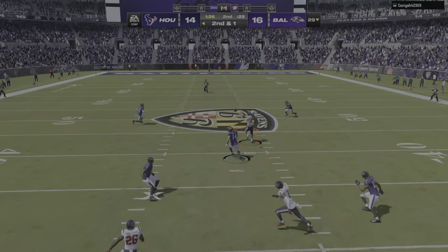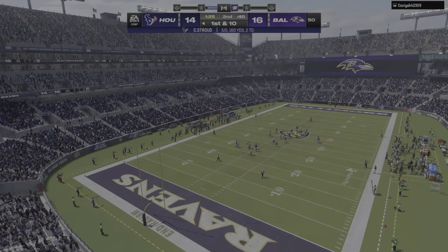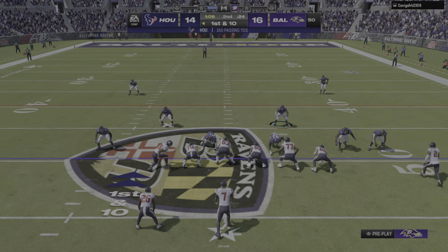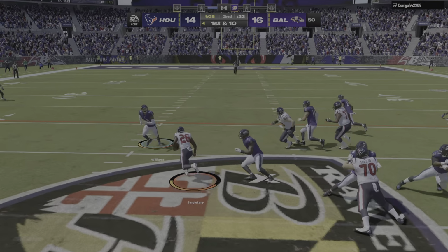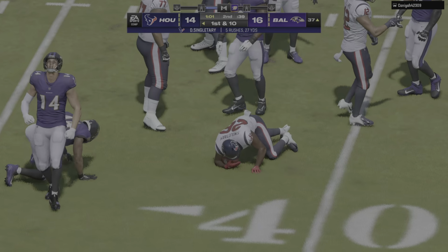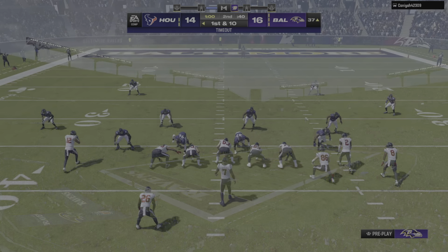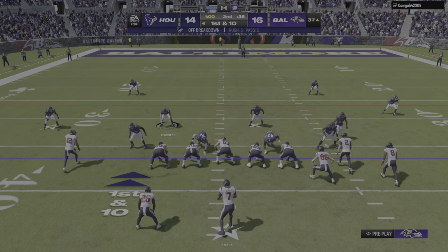Second and 1. Man open, that's complete to Dalton Schultz, and he'll be taken down, but not before they reach the 50. They'll give this to Singletary running right. And nothing but green grass here, middle of the field. And they nearly sprung him that time as he takes this all the way down to the 37. Line of scrimmage, the 37 on 1st and 10.